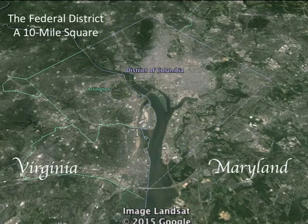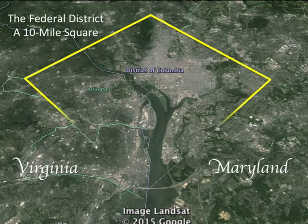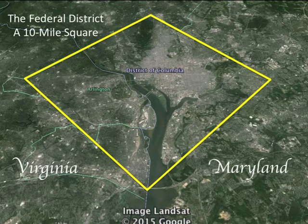The city was contained inside a 10-mile square federal district. If the southern states agreed to help pay for the Revolutionary War, then it was also agreed that the capital would be established midway between the South and the North. New York City and Philadelphia, the cities where the temporary government was already set up, were also in the running. In the end, the District of Columbia was chosen, and the site of the city was selected along the banks of the Potomac.